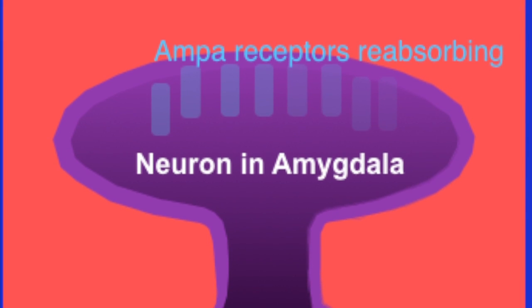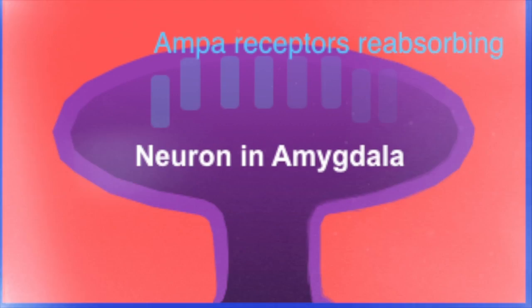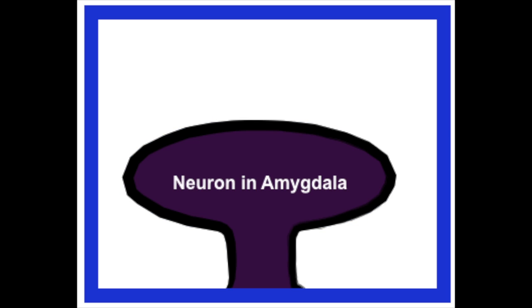With the AMPA receptors removed, stimuli which had produced an emotional response can no longer do so. As you can see, the neurons returned to a clean state. So the person is free.